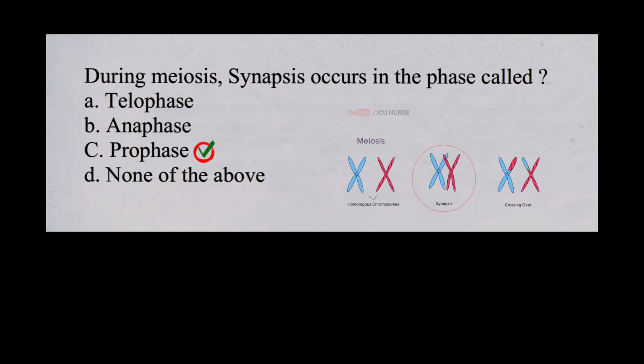During meiosis, synapsis occurs in prophase I. This is when homologous chromosomes pair up, allowing for the exchange of genetic material through a process called crossing over.